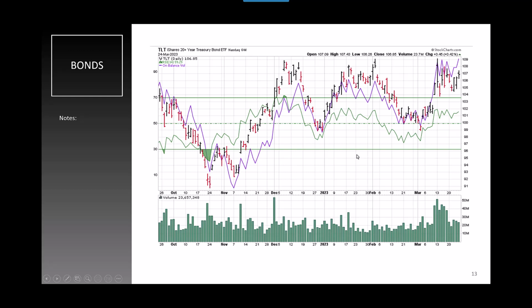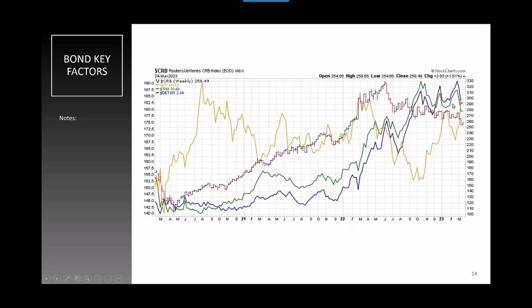That means interest rates are going to go lower, which means the yield curve will get more inverted until the Fed starts to cut interest rates. But look for bonds to move higher, which means long-term interest rates move lower. Why? Because we're going into a recession. That will dampen inflation. Here's our bond key indicators.